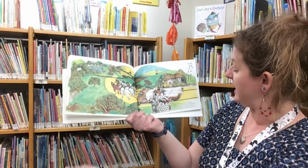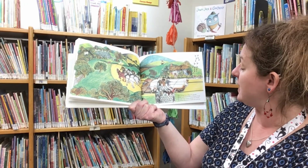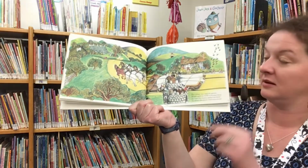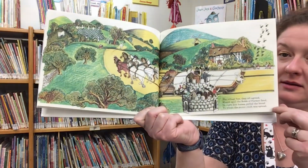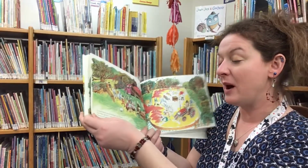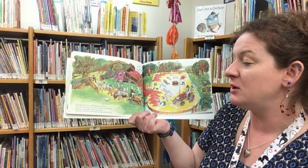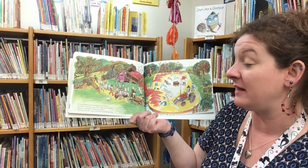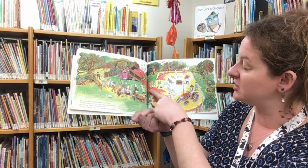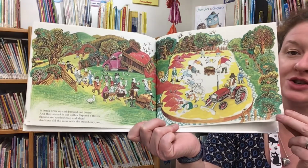The village bus, they all agreed, would spoil the fields of Farmer Seed, so 8 fine horses pulled the bread to where the picnic cloth was spread. A truck drew up and dumped out butter, and they spread it out with a flap and a flutter. Spoons and spades slap and slam, and they did the same with the strawberry jam. Look how much jam there is. So much.